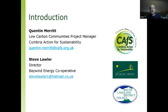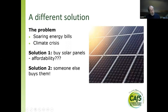Okay, let's move on. So, just to set the scene a little bit, this year's seen a huge increase in energy prices, and everyone's looking for ways in which they can cut their energy bills. There's also growing awareness of the climate crisis, and individuals and organizations are all wanting to do their bit to reduce their emissions for that reason.